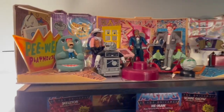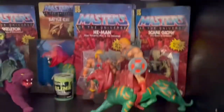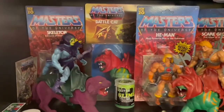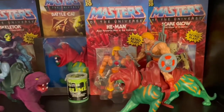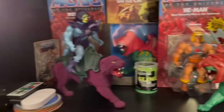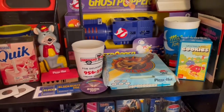We got Pee-wee's Playhouse with all the Lucy figures in there hanging out. We got some of the new and old MOTU. Carded figures were last year's re-releases, the new runs, the Origins line. Then we got the original He-Man and Skeletor on there, Panthor and Battle Cat. This is a random assortment of vintage goodies.